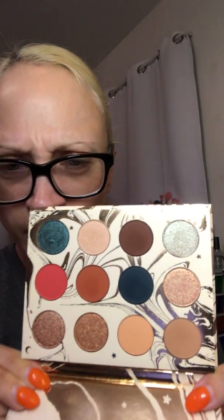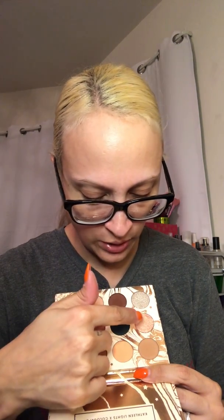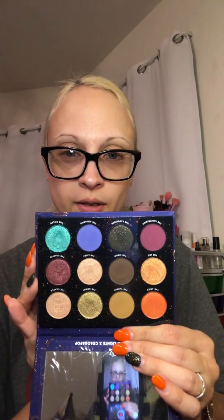Again, I know I used these a lot when I got them. You can see that, if I can get close enough, there are dips in here. I used this one a lot, the blues, this warm. I have never touched this shade, but I wasn't as into warm shadows. I was very anti-warm palette, I think because they were being shoved down our throats. Zodiac, I feel like I've used more. It definitely looks like I've used Zodiac more, especially some of these shimmers.